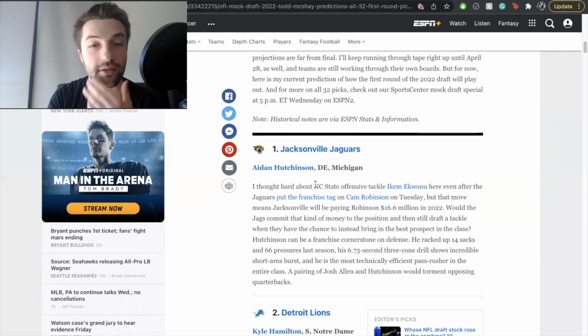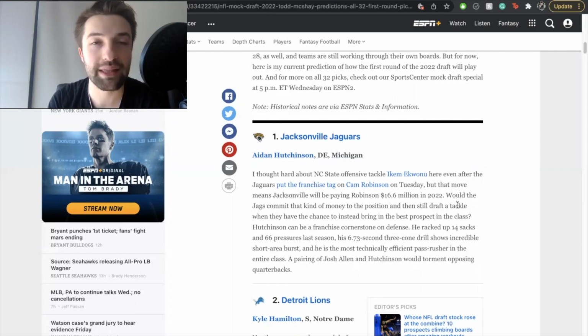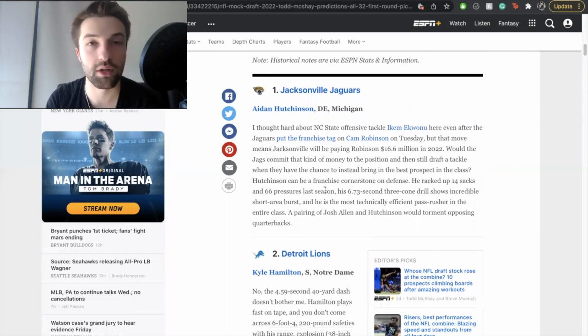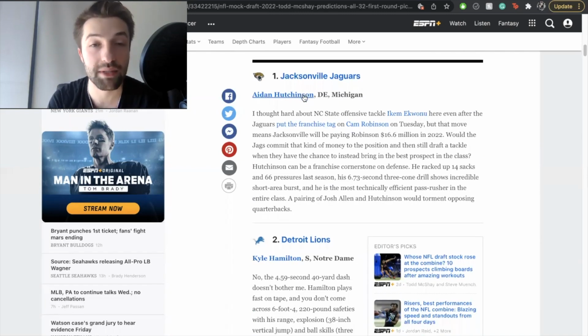But Jacksonville Jaguars getting Aiden Hutchinson. Yeah, putting the franchise tag on Cam Robinson definitely means that they could be going this route. But I actually went a little bit of a special route, spoiler alert, because I think that developing offensive line talent is probably the best thing you can do. It fills a need in the short run and a big need in the long run with a great value here with Ikem. And given the defensive end and edge class, I think that it is a phenomenal value to go after offensive line over defensive line. So that's where I'm at. But again, if they do this, that's 100% logical. It makes sense. Aiden Hutchinson is one of the best players in this class. So you're definitely getting a top player at a premium position. You know what I mean?